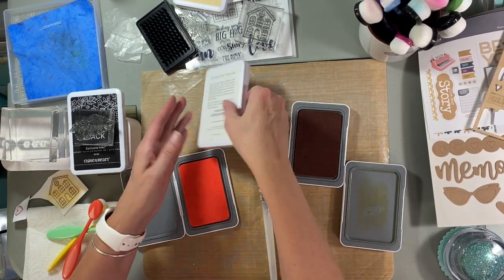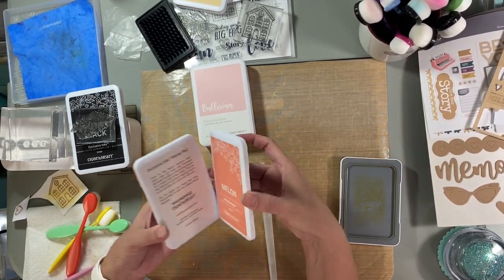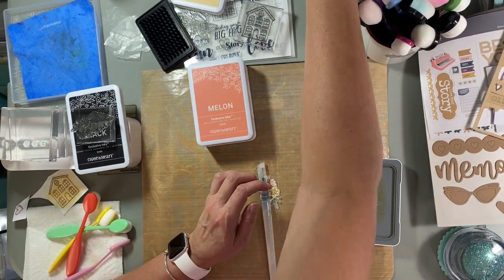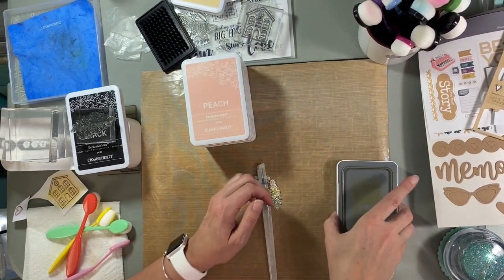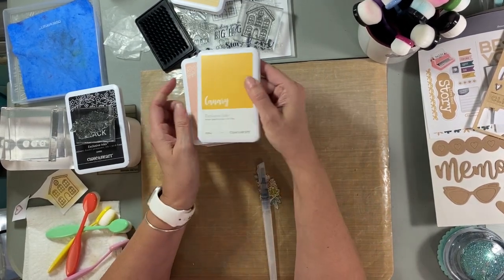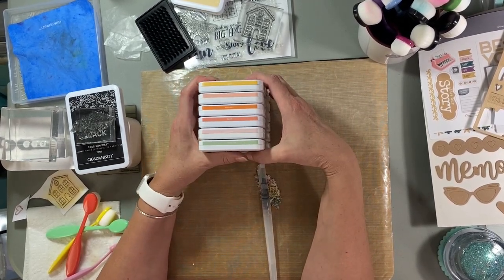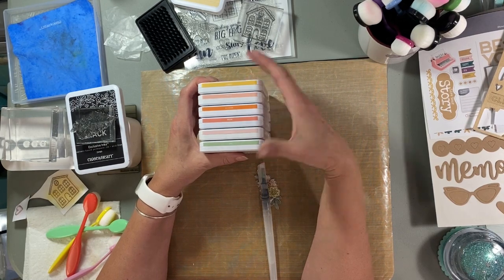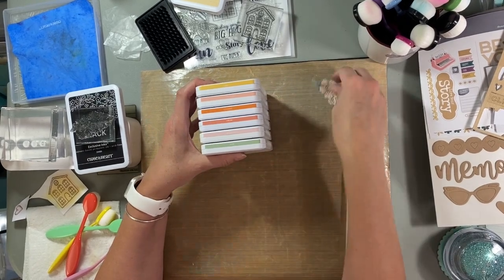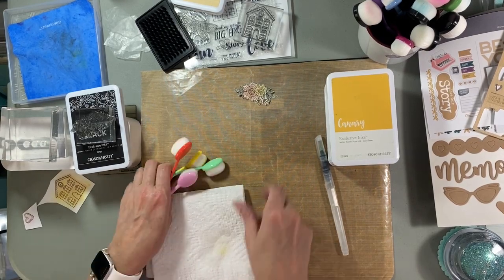So the colors I have are sage, ballerina, melon, nectarine, peach, and then somehow I don't have honey butter. I don't know how that happened, but I pulled out canary. And then also sapphire is a color in it. So there's these 6 colors. So I'm going to color one here with you.